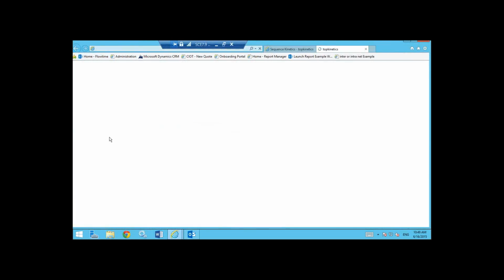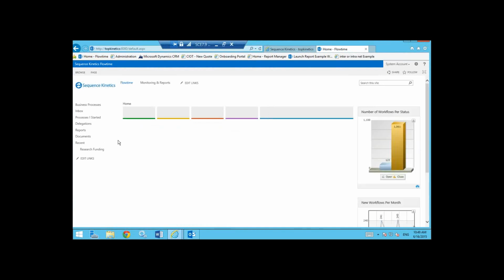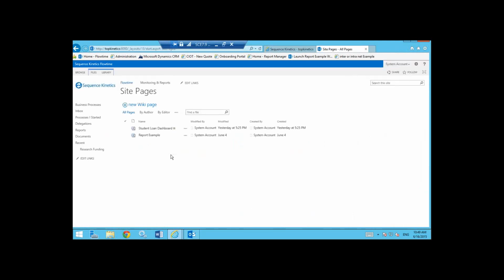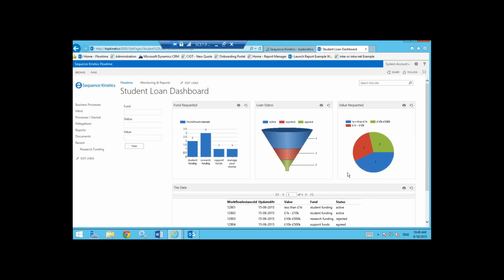The last thing I'd like to show you is just an example of a report. Of course, reporting can be done in Dynamics CRM itself, but there are people that wouldn't be using Dynamics CRM, and so therefore they need an area to come. And again, using our portal area, you can access reports. So here I'll click into my student loan dashboard. And as with everything in sequence, to build this report is a very easy experience.